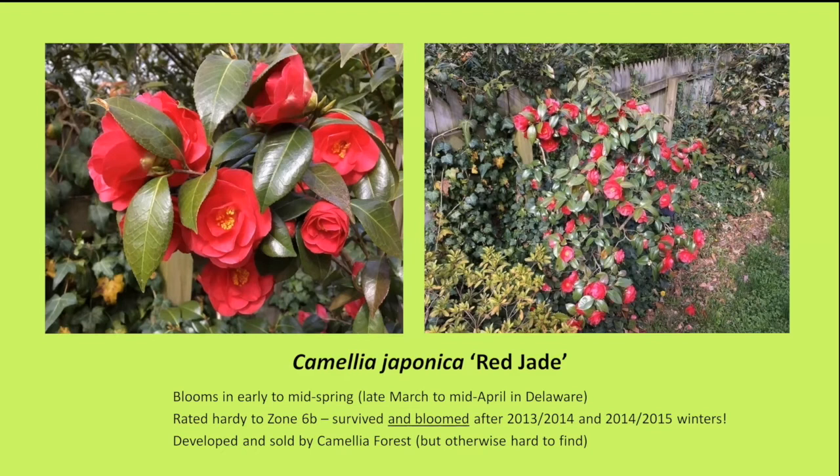It's again rated hardy for 6B. This again survived and bloomed after those vortex winters. And it was developed and sold by Camellia Forest, which is a mail order camellia grower. I mean, they sell a lot of their plants up here in the nurseries too. So if you can't find this, you can order it from their website, which I will supply you with later.